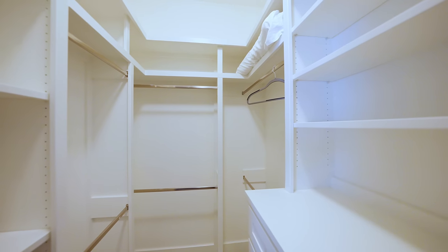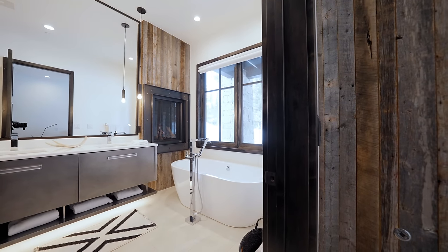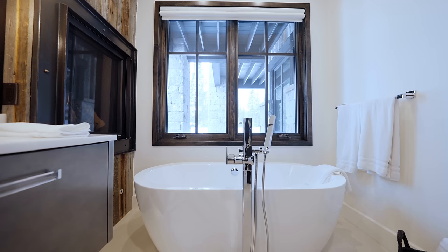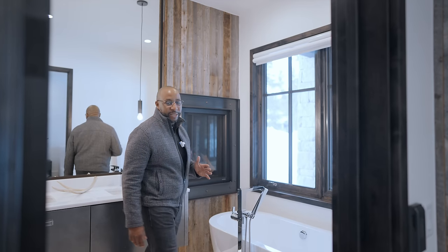And then check out this incredible ensuite bathroom. This is a beautiful spa bathroom. Elegant freestanding tub here. Nice chrome tub filler. Again, another fireplace. This is just done so nicely. Take a look around.